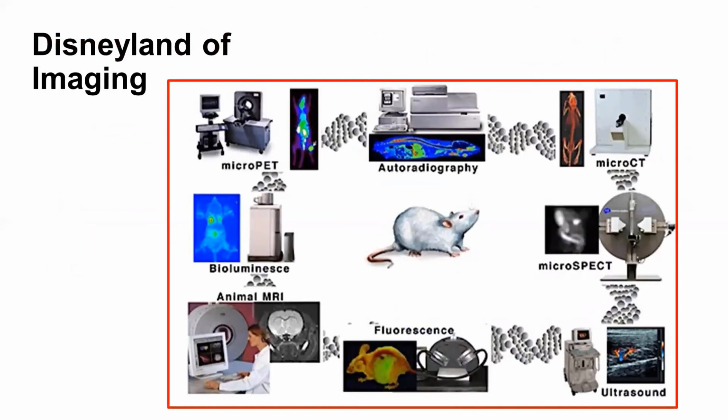We actually have a wonderful facility at Case. This includes animal MRIs, micro-PETs, micro-SPECT, micro-CT, and so on. And this led one of our faculty members to call this the Disneyland of imaging.